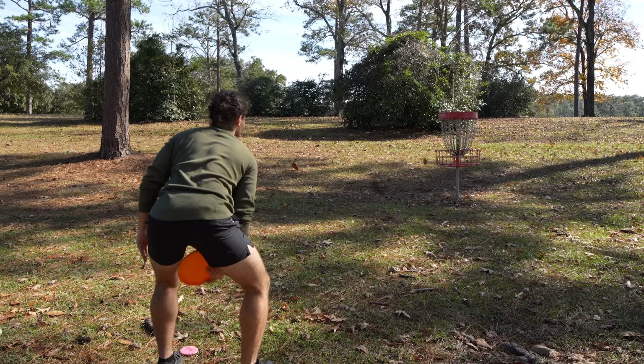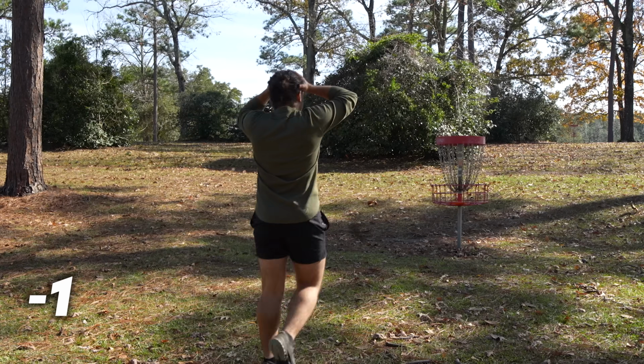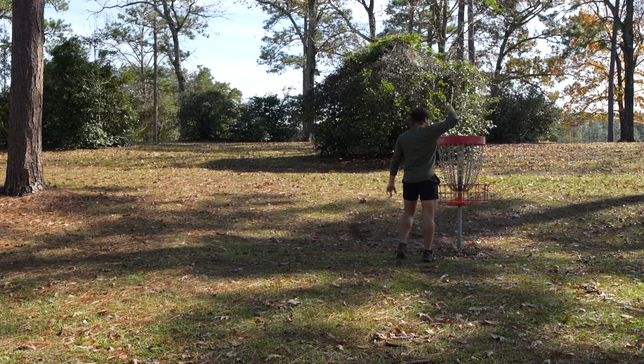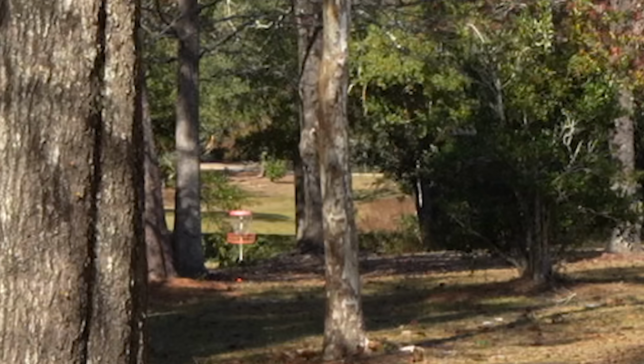I thought I had it. How did that go in? That felt perfect out of my hand, and then I saw it go over the basket and then shoot right back down.